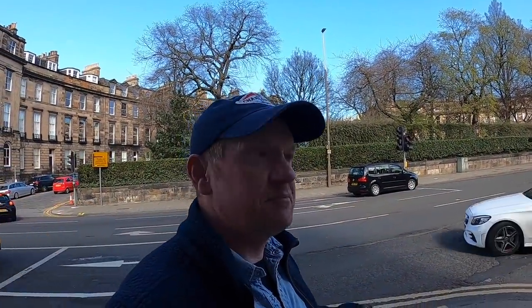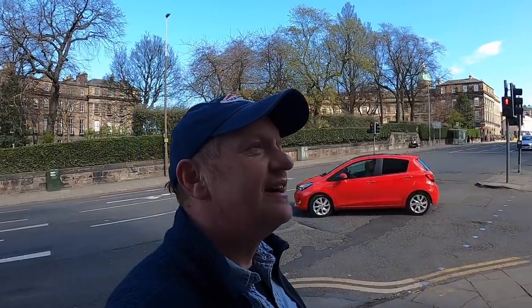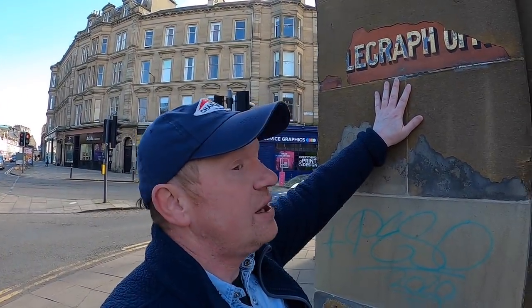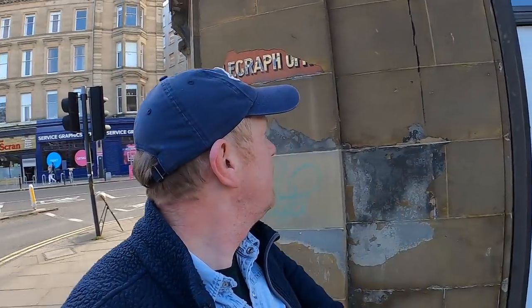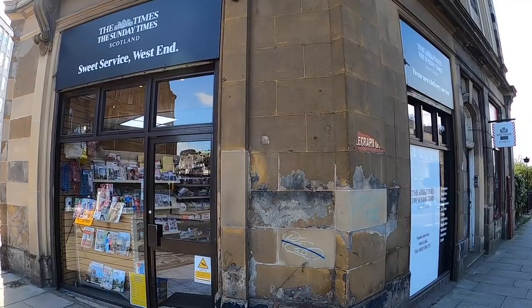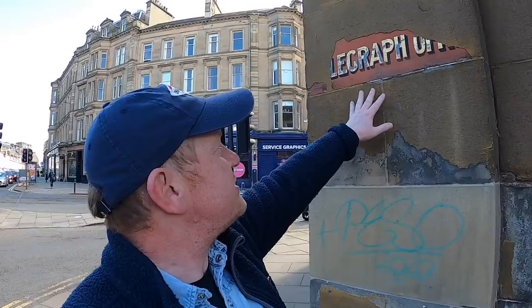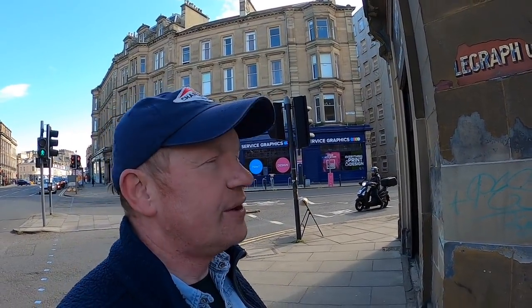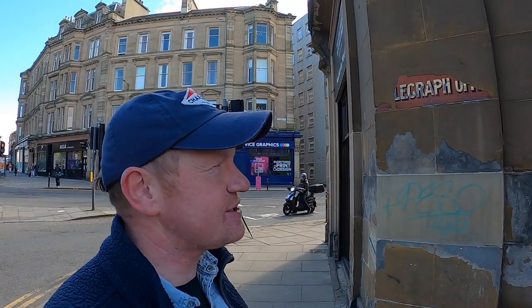So there we are, folks. In my opinion, we've saved the best and probably the smallest until last. Look at this one. I really love it. It took a while to track down as well. We're just off the Dean Bridge as you're coming into Edinburgh. Anyway, so Telegraph, I think, and quite appropriately, it's still on the side of a newsagent's, but it's like it's hiding behind the brick here, and I'm tempted just to peel off some more and find out what's under there. I won't, of course, but there we go. I really like that one. A nice one to finish.